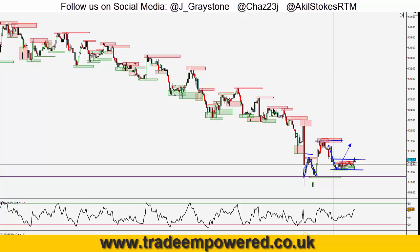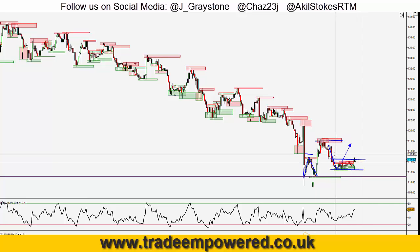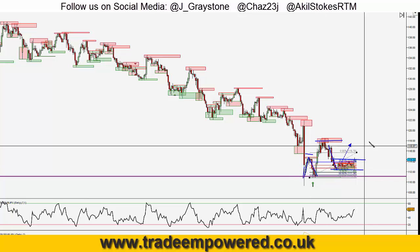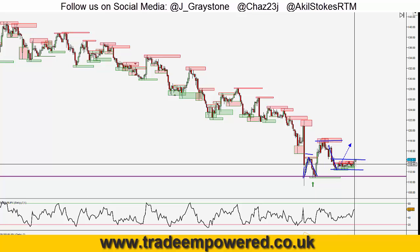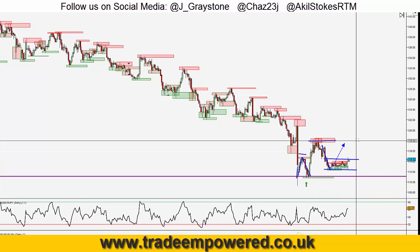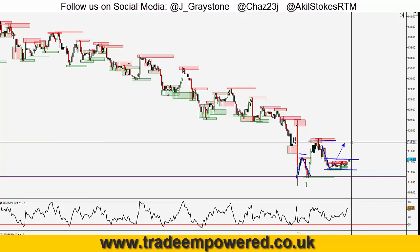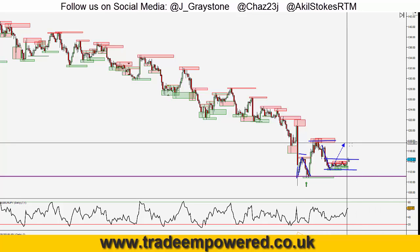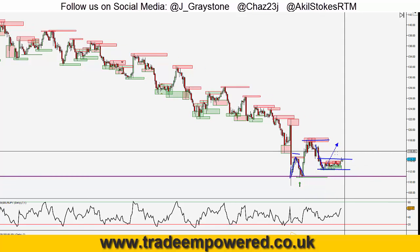I know some of you guys got involved. It's not pain-free because we've been moving sideways ever since. And if you entered at the 618, we pushed right down into the 786 anyway. So you've probably been in the red for a long time. You've just come out of that, and you're looking for a retest of these highs. Now, if you hit that, it's a great profit. A lot of money to be had out of that trade, with a 1-to-1 risk reward if your stops were an ATR below this low or this spike.